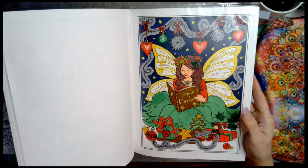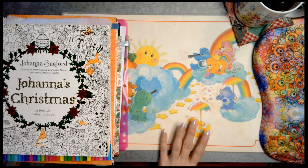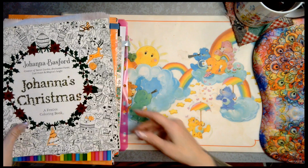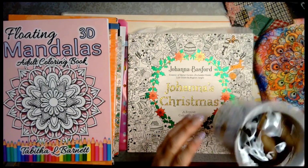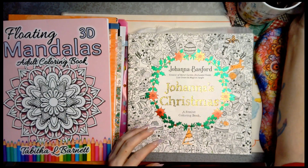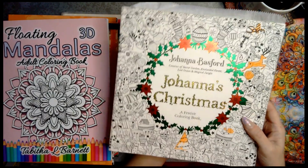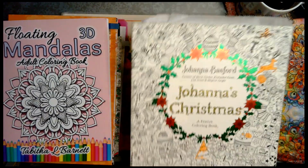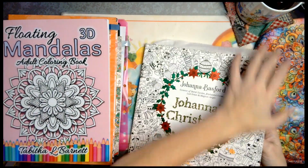So be on the lookout for that coming up soon, hopefully. And then this one is a buddy with Mandy, my friend Mandy. I think she's still working on hers as well. And I do have a used copy, so this used to belong to Sam. Or Sam's person's kid, one of the two.